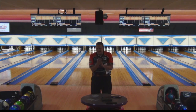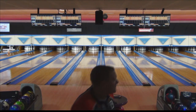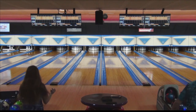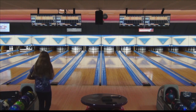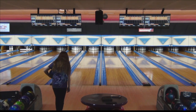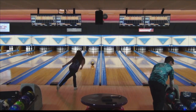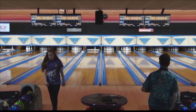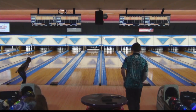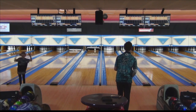All right, ladies and gentlemen, we are ready to begin. So it looks as if the youth bowlers will be the first bowlers on all of the lanes. So we're going to have Bethany up first on lane 14. She crosses over, leaving just the 3-pin. This is Lita now on lane 13. That's a pretty good looking shot. And that's 10 in the pit.